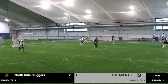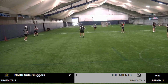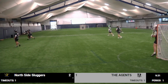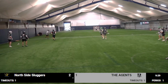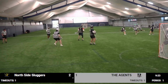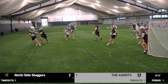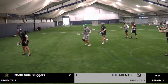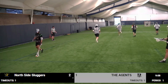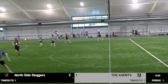And another goal, this for the Sluggers. 2-1 is our score. Huff. Getting pulled back by Corbin Reed. Up top, Hall. Cycles to the middle. Fakes. Beatty. Good push by Zankowski as Beatty gets up. Shot clock violation. Do something, Zach. 2-1 Sluggers.